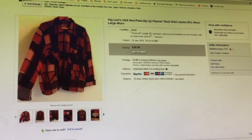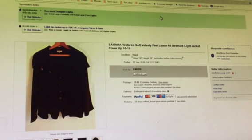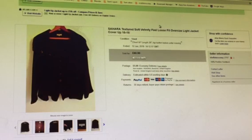Right, another brand to totally look out for, I'm sure I've mentioned it before, is Sahara. Sahara textured, soft velvety feel, loose fit, oversized light jacket cover up, 16 to 18. Now when I first got it, I thought the label doesn't look fabulously stitched in, but then I compared it to another Sahara jacket I'd had, the label around that and everything, and it was just the same. Again, I got this from one of the scrubby charity shops. Would have been about £3.50 or £4. I don't think it was even £4. And again, sold really quickly, £40.